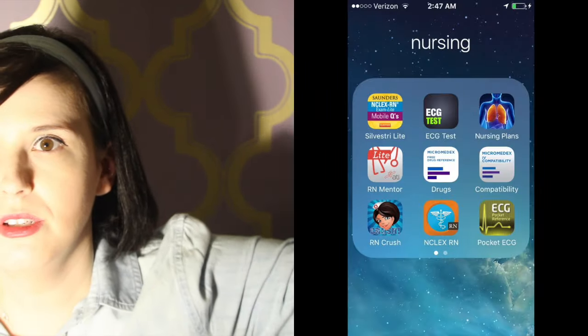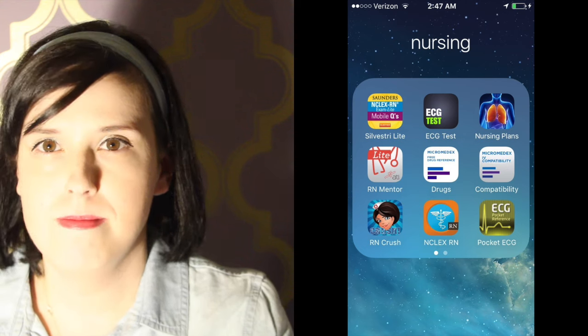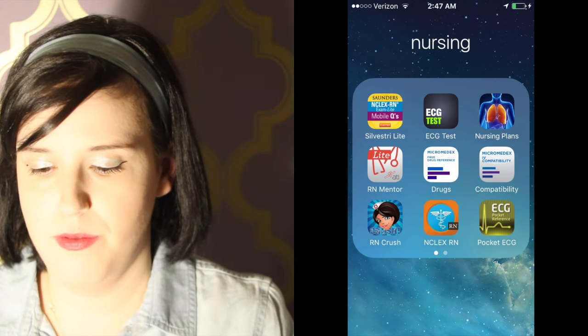So we're just going to jump right into it, and I'm going to do a split screen, so you're going to be able to see probably somewhere over here, magically, what apps I have on my phone.